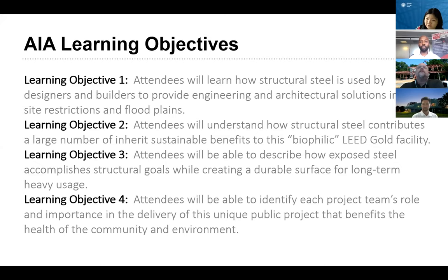There are a few learning objectives for today. We will learn how structural steel is used by designers and builders to provide solutions. Attendees will also learn about the sustainable benefits of structural steel, how exposed steel is able to accomplish structural goals, as well as how the delivery of this unique project was very important to the health and community and environment.